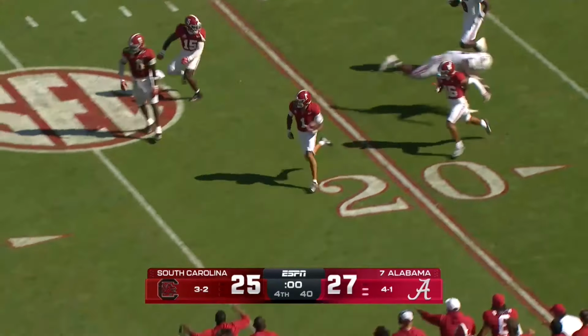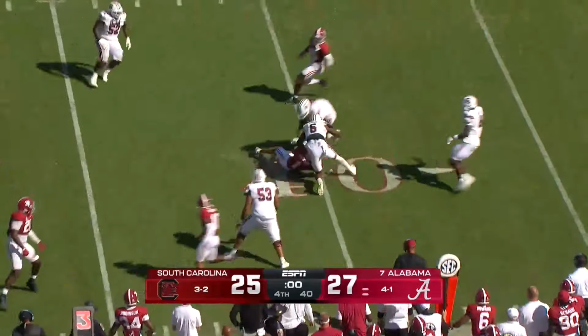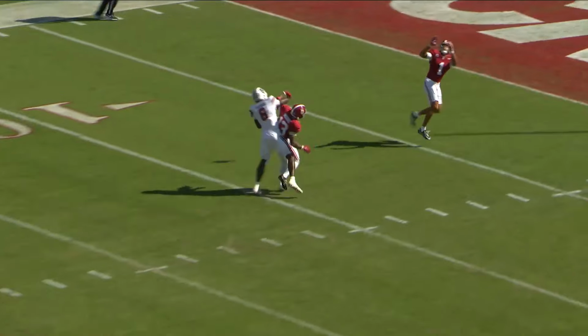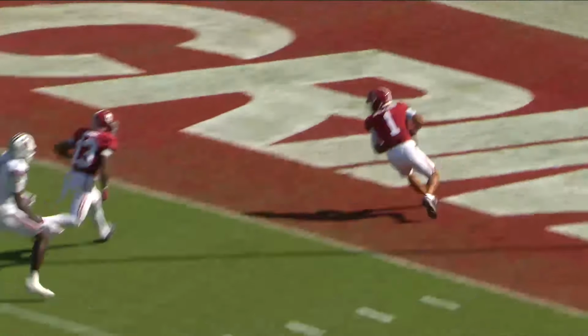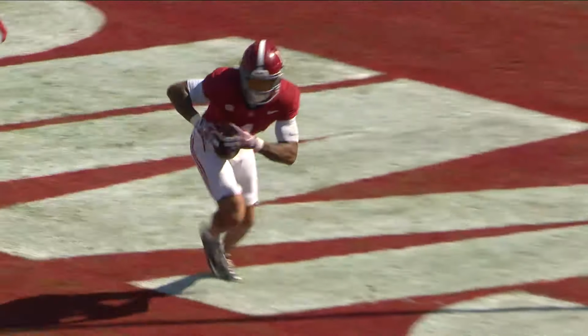Now, we've received a number of questions. What would have happened if the player took a knee here? Would it have been a safety? Now, we know it's a safety if a player possesses a ball and if it's declared dead in his own end zone. And a 2-point safety here would have tied the game.